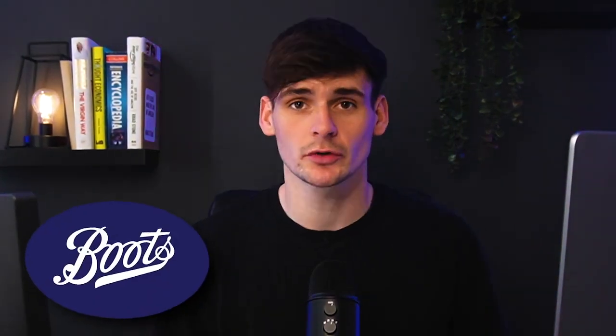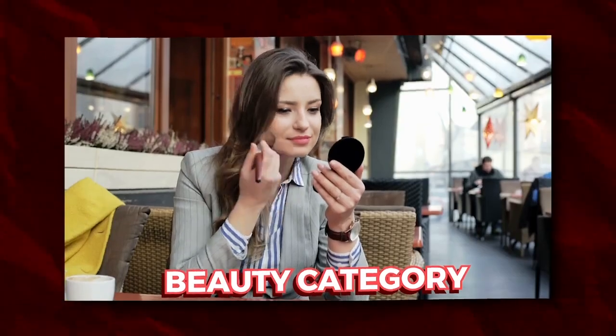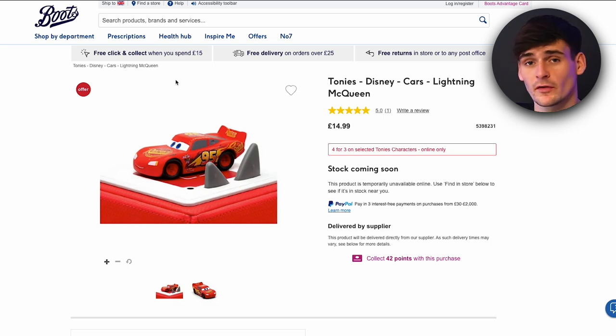So the first website we have is from Boots. So I'm sure you're familiar with Boots. Obviously have a high street presence, but have a massive online shop as well in the beauty category. So I'll be showing you an actual example of a product for each of these websites as well. So this one is this Disney Cars Lightning McQueen. It has actually just sold out, but there is more stock coming soon. But this one was an offer for 4 for free.